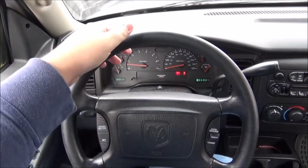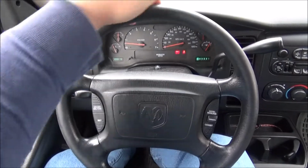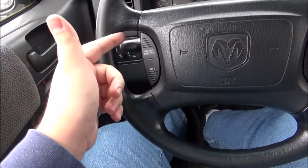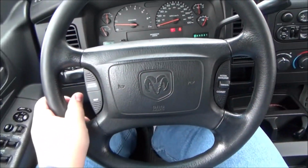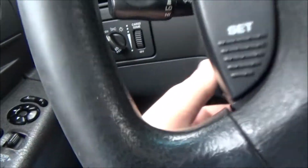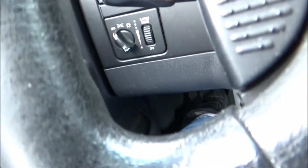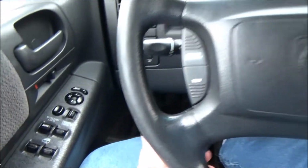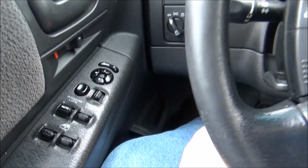It has a 4-spoke design steering wheel. There are grips all around the rim. And the steering wheel does house your cruise control. The steering wheel is tilt only. The vehicle's parking brake is foot operated.